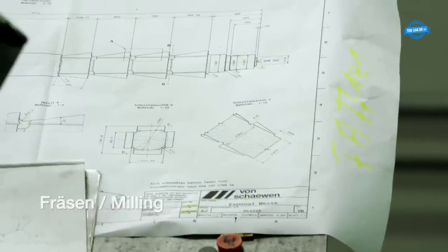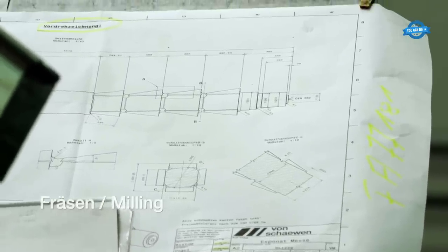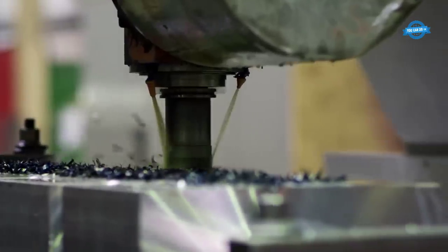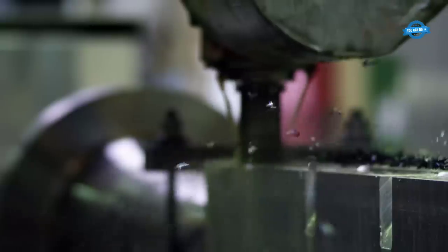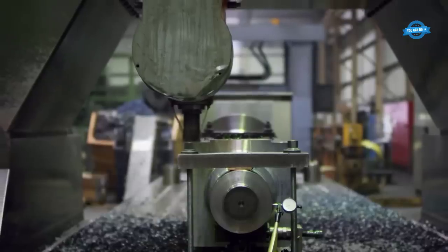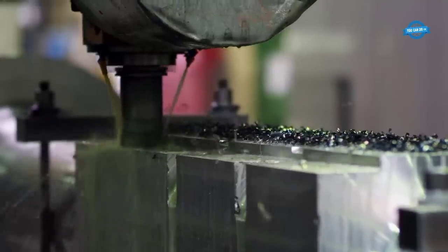Rough and finish milling. The coiler shaft undergoes rough and finish milling operations to achieve the desired surface finish, dimensional accuracy, and geometrical features. This step helps in refining the shape and size of the shaft, ensuring smooth operation during coiling and uncoiling of sheet metal.